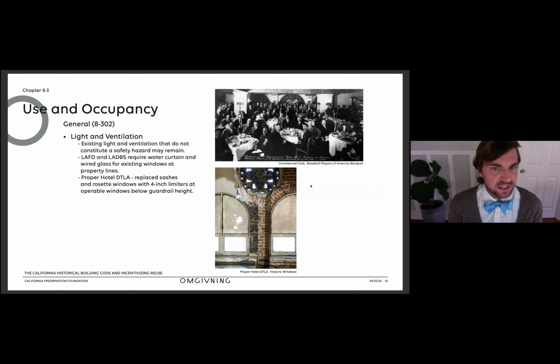For light and ventilation, the Historic Building Code says that existing light and ventilation that do not constitute a safety hazard may remain. Typically, for any existing windows that are at the property line, the Los Angeles Fire Department and Department of Building and Safety require a water curtain and wired glass for windows at the property line.